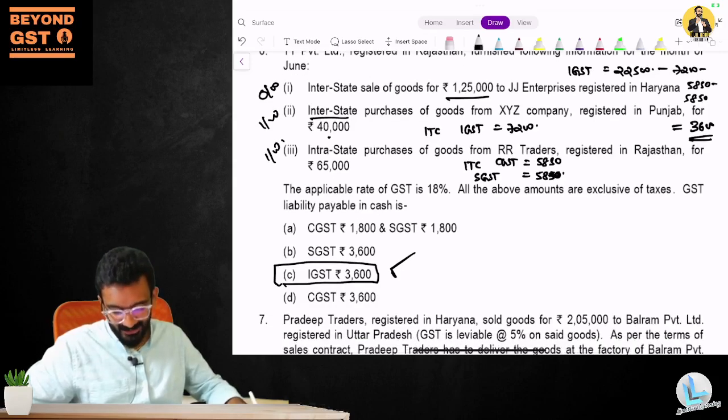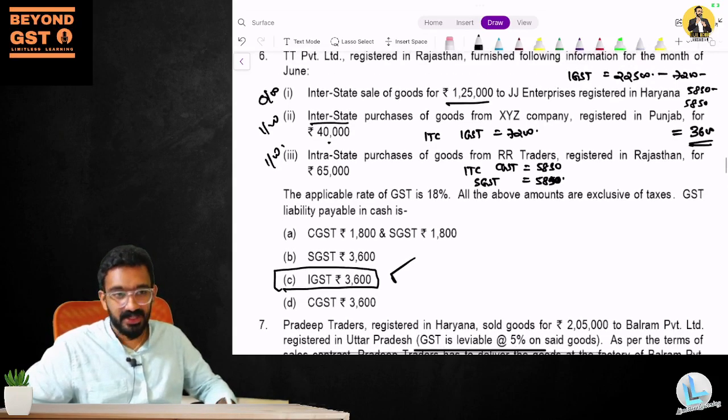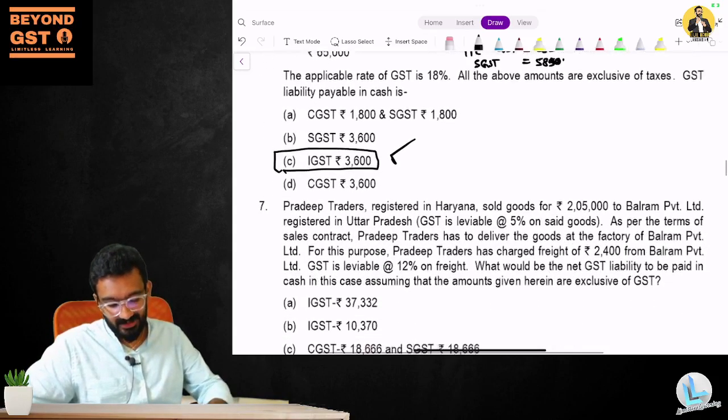Yeah, you don't have to. So for answering this particular question, you don't have to really think much, right? Because that's the only IGST. That's a very good observation, Faisal. You can also look at the answer and then understand. Because outward tax liability is IGST, so the net liability has to be IGST.